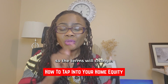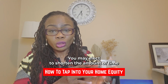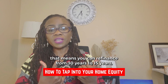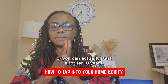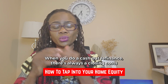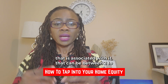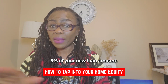The terms will change. You may elect to shorten the amount of time, meaning you can refinance from 30 years to 15 years, or you can actually start another 30 years. The big factor when you do that is also the closing cost. When you do a cash out refinance, there's always a closing cost associated with it, and that can be between 2 to 5% of your new loan amount.